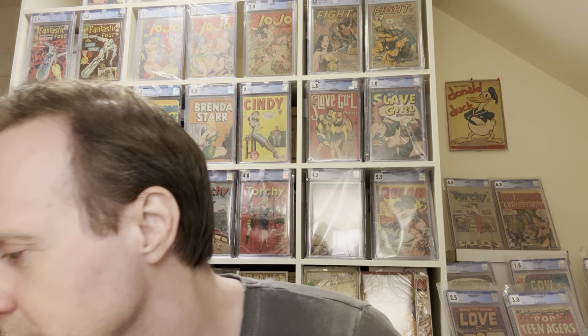And we got Amazing Fantasy #15. And this is the first appearance of Spider-Man. Mine's a 3.0, and it's a green label because somebody cut out a small coupon, so it got the incomplete label. I could probably get this regraded at a 2.5. So it's either a 3.0 green label or a 2.5 blue label.